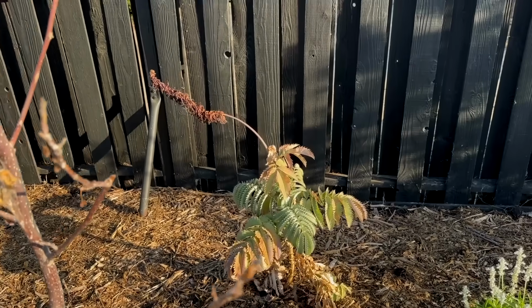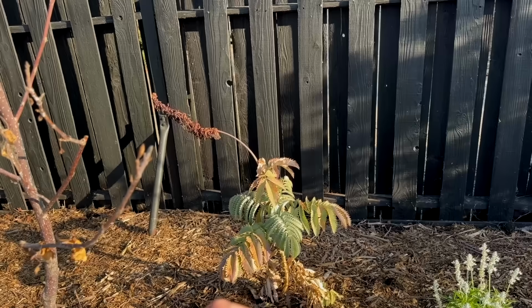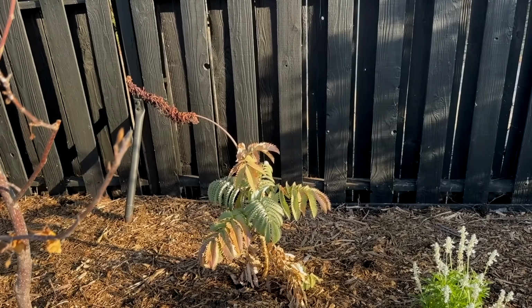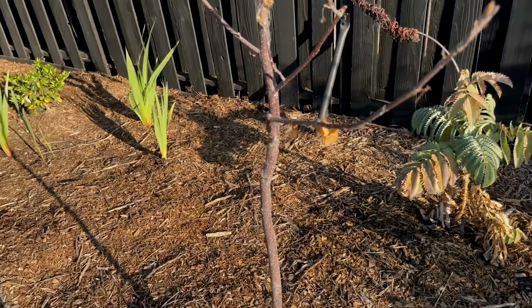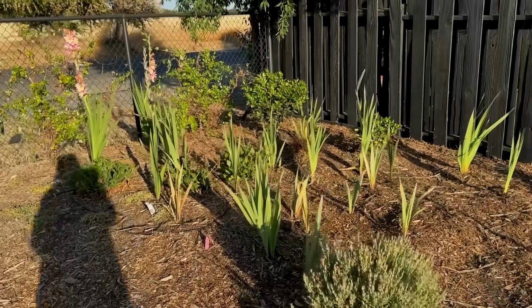And then there's my peanut butter tree right there that was looking really good. Jason and I were talking about it, or I should say peanut butter plant. It was looking really good when it was cooler, and then once it started getting a little bit hotter, it started suffering again. So it just might not be a good plant for us here in our climate where we get warm. This garden bed right here needs a little bit of help.